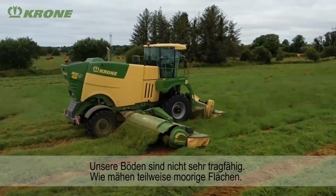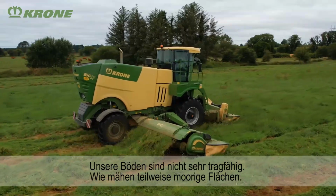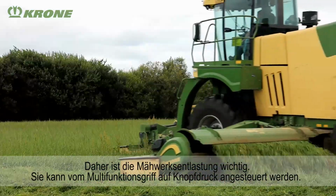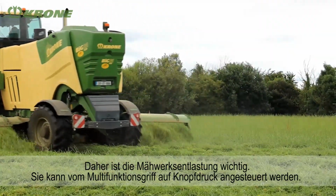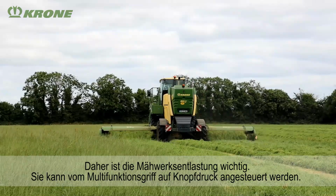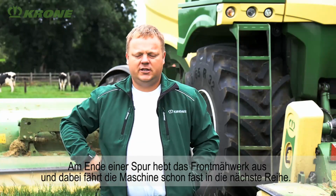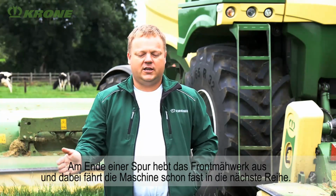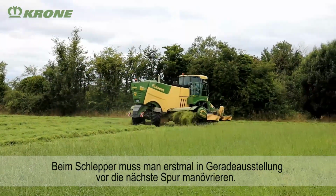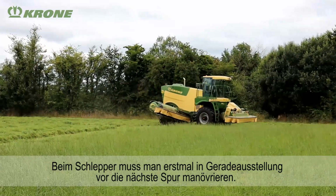We do cut a lot of bad ground. Moory ground, boggy ground, where the flotation of the mower, with the settings of the mower on the joystick, you can set your different heights. With the press of a button, the mower can come back. That all works well. Speed-wise, you come to the end of your row, and as you're lifting your front mower, you're turning to get back in. With tractors and that, you have to go off out and get straight.